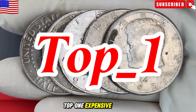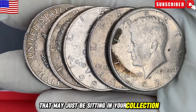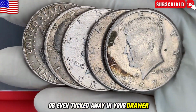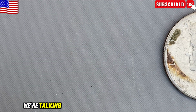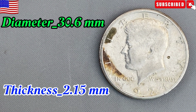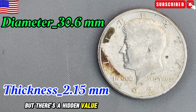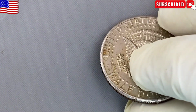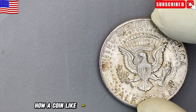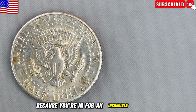Top 1 Expensive Coin. We're diving deep into a coin that may just be sitting in your collection, or even tucked away in your drawer, waiting to make you a small fortune. That's right, we're talking about the United States half-dollar coin from 1971. This coin may not look like much at first glance, but there's a hidden value that could blow your mind. If you've ever wondered how a coin like this could be worth thousands, stick around until the end because you're in for an incredible discovery.